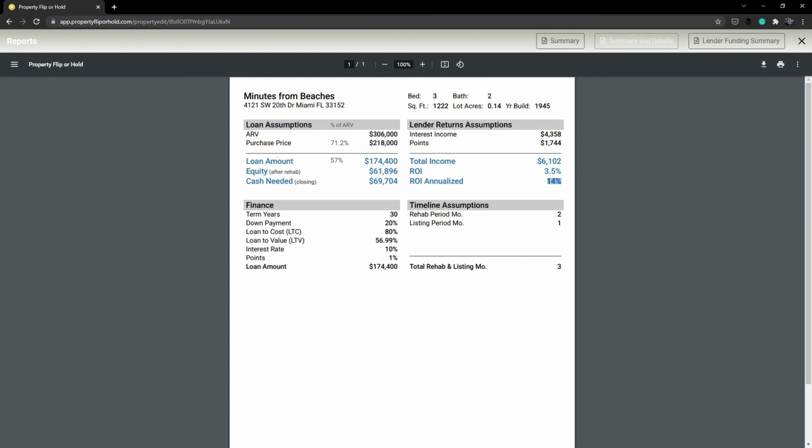And they look at their financing and say what kind of mortgage we're looking for: 30-year term, 20% down, which is an 80% loan to cost ratio, and a loan to value of almost 57%, which is an excellent ratio. You know, the bank is going to feel very safe on that. We're saying that we're looking at a 10% interest rate, 1 point at closing, and the loan amount we're looking for is $174,400. Let's go to the summary.